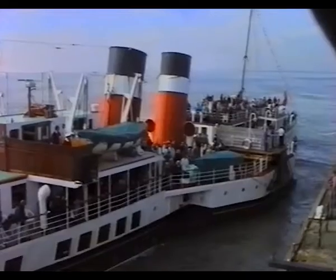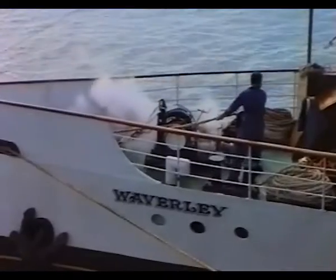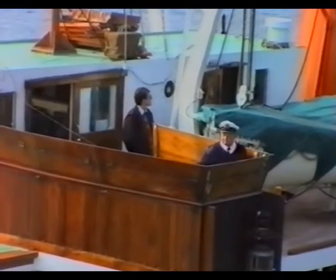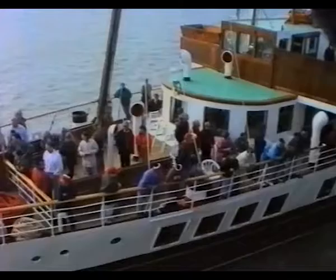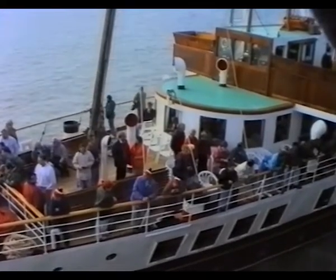But the Waverley by then was something of a rarity, one of a few remaining ships from the age of the paddle. And there were those who just couldn't bear to see her go to the scrapyard. And so, with the help of a generous donation, the Waverley was bought by the Paddle Steamer Preservation Society for just £1. And she's been operated by the society ever since.